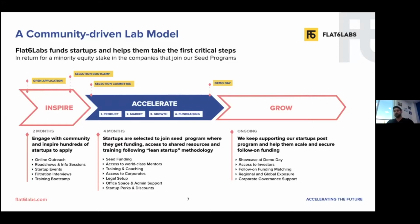After the acceleration process is done, it's an ongoing relationship. We like to call ourselves the 3rd founder in the business. So it doesn't just end after the acceleration is done. We end up in meetings with these startups every month for the next 5 to 7 years usually.